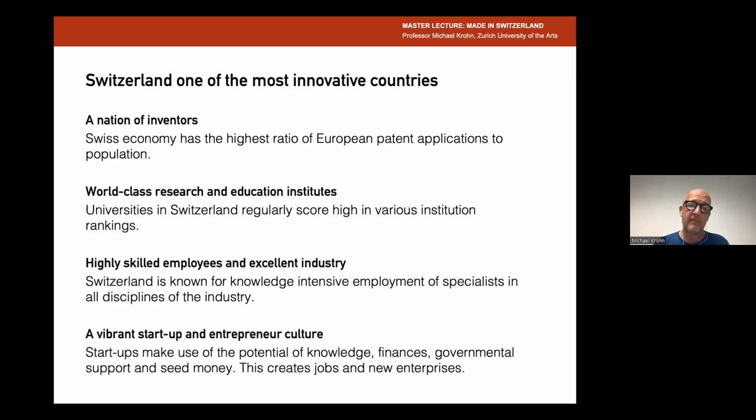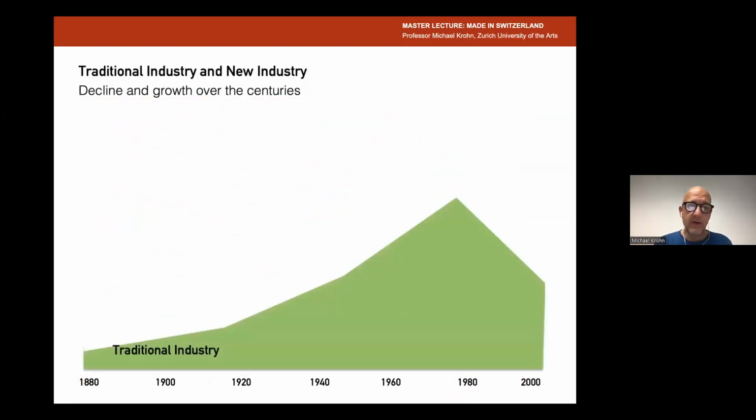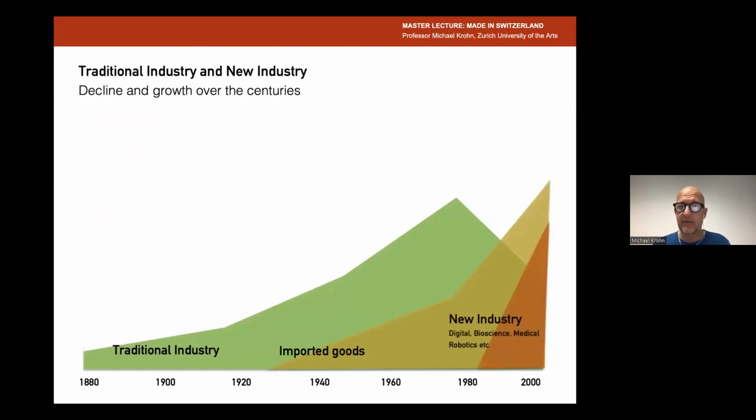That means we use the potential of knowledge, of finances, of governmental support and seed money to create new jobs and new enterprises. So you see everything is connected. And this at the end gives this startup map where different sectors of the industry create new companies, and this means new jobs, new patents, new educations, etc.